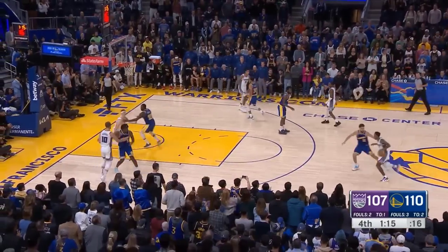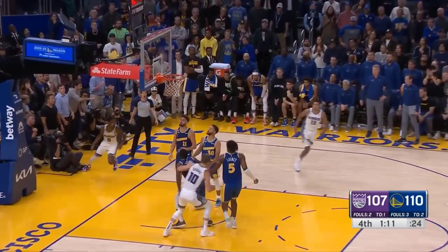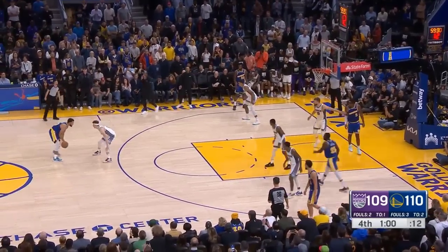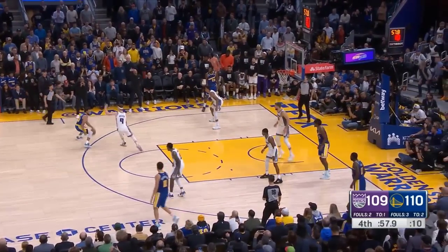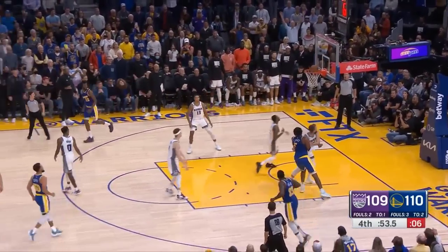The interchange. Malik Monk looking for Herder. Now Monk will go down the lane himself and lay it up and in. Draymond against Herder on a switch. A 1-4 set. He's got 43 on the night. Curry, turn around, rip it in!